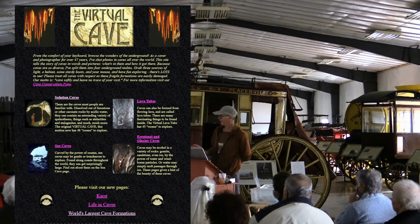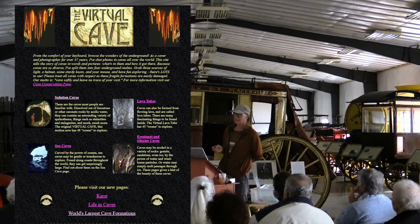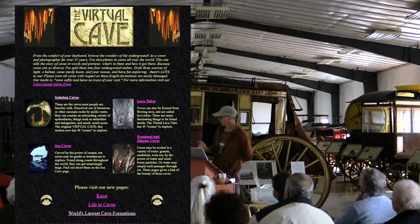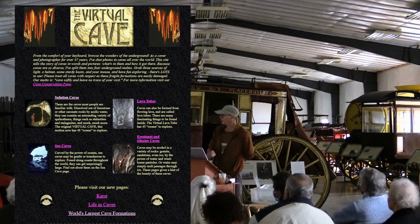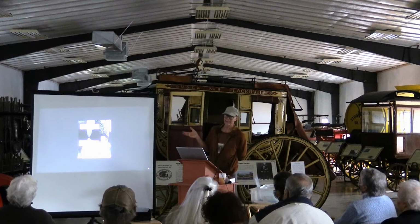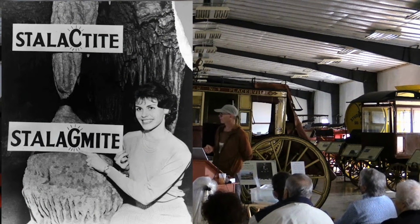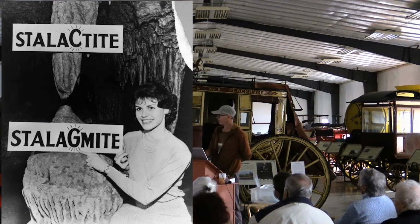It has sections devoted to all the major types of caves, like solution caves, which is everything I'll be showing you today, lava tubes, sea caves, and caves formed by erosion, like glacier caves or granite caves. So it's a huge thing. Now, most of you are familiar with stalactites and stalagmites, and there are little means for remembering which is which.